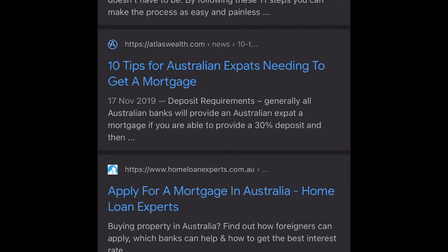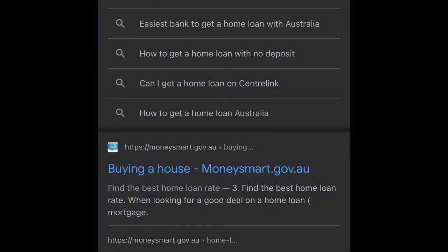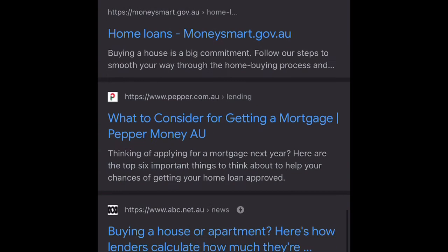Deposit requirements. Generally, all Australian banks will provide an Australian expat a mortgage if you're able to provide a 30% deposit. Buying a house, Moneysmart.gov.au. Find the best home loan rate when you're looking for a good deal on a home loan mortgage.